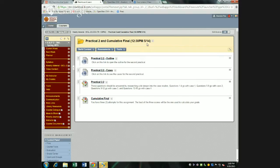So the due dates for the practical and the cumulative final that are in this folder officially say 12:30 on the 14th, but I actually won't shut off the access to Blackboard until you're physically in this room for that test. So if between 12:30 and 1:30 you want to finish a couple of last little things on Blackboard, you'll still be able to do that. Okay, I won't get in here and turn it off until everybody's here, but until 1:30 for your class start time.